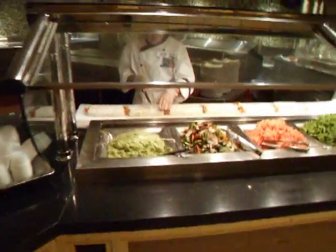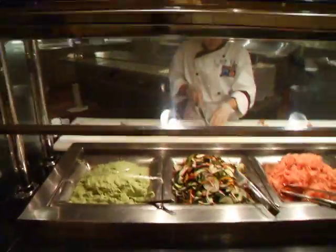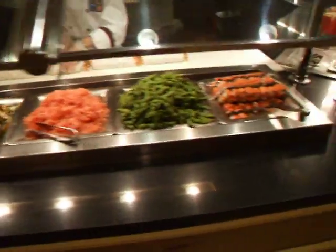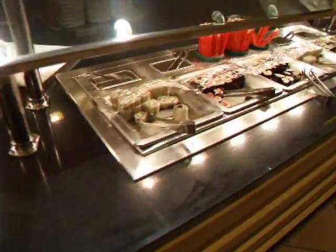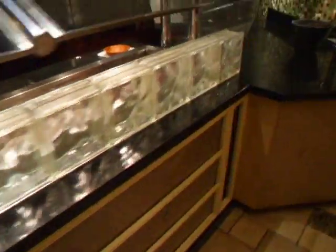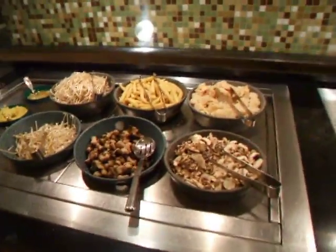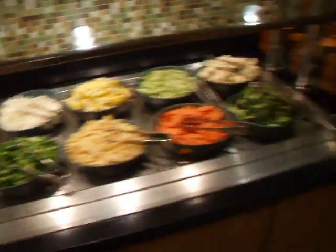We got a sushi bar. It's got everything you need. I've had quite a few myself already. You have the sushi bar, salad bar. Different kinds of mushrooms. We're not even halfway done yet.